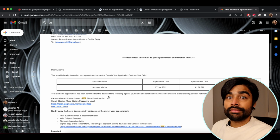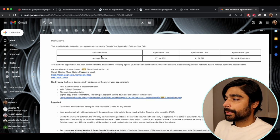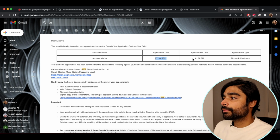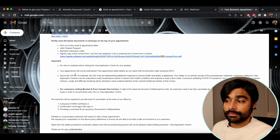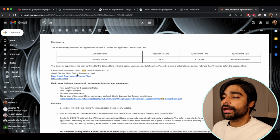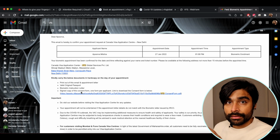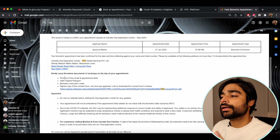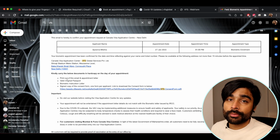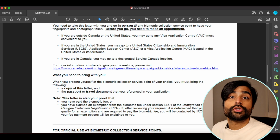Alright, so this is the visa appointment letter that you will get in your email, okay? So then it says applicant name, the date, the appointment time, and the type of the appointment. And then it gives you the instructions that you have to follow to get this done correctly. So there's a couple of documents that you will have to take to the appointment center on the day of your appointment. Number 1 is the printout of this appointment letter. Second is your original identity document, most likely passport. Next is biometrics instruction letter. So this form 5756 which you received, you will have to take that.